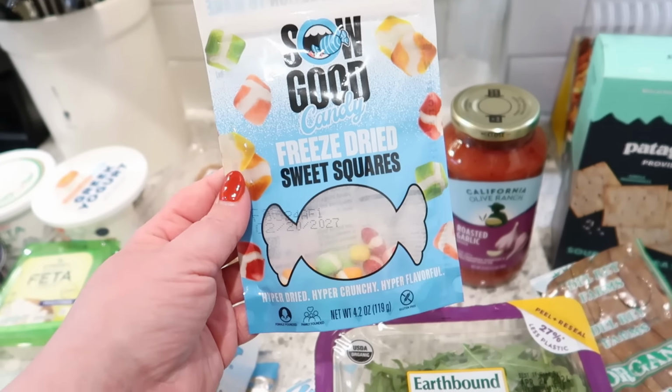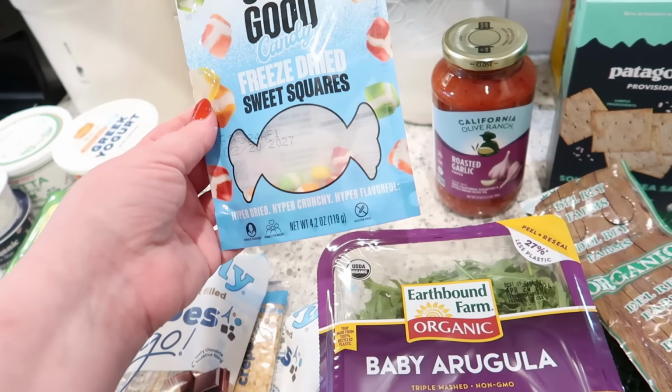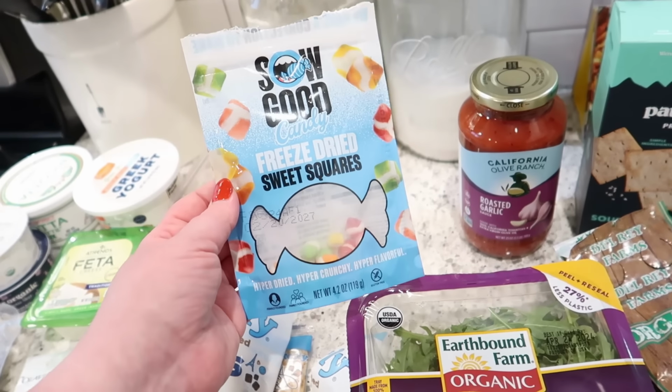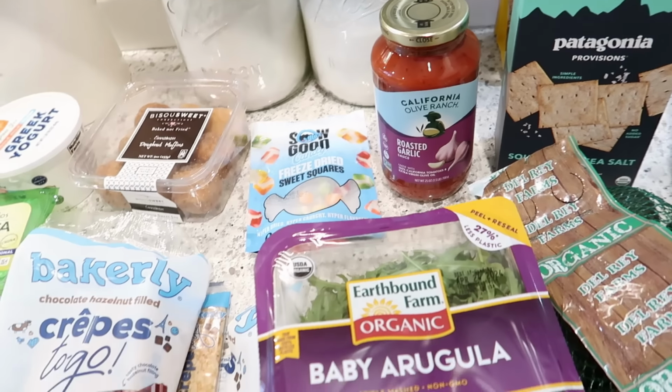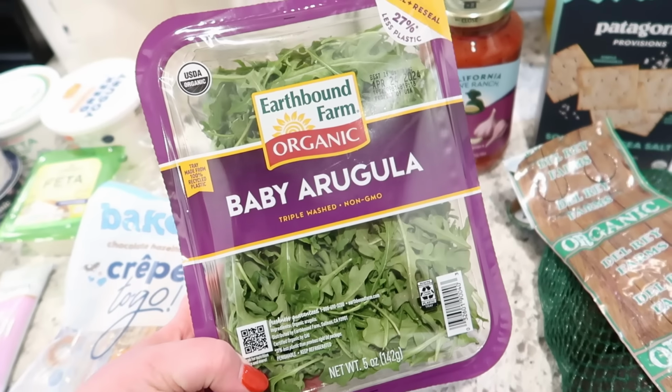These were the freeze-dried Starburst. You can see that they're also open. And then I also got a bag of freeze-dried sour gummy worms. And the kids both ate those, shared that bag last night and threw it away, so I don't have that to show you. I got some arugula.